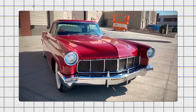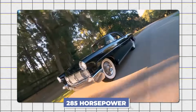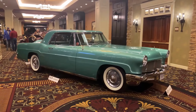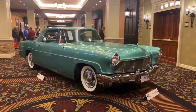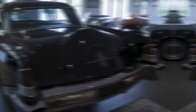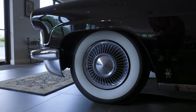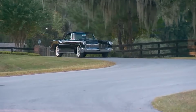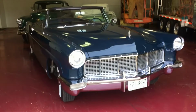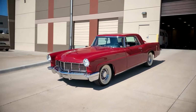The hand-built vehicle featured a 368 cubic inch V8 engine, initially producing 285 horsepower, later increased to 300 horsepower in 1957. Its design was characterized by clean, classic lines, minimal chrome, and a unique Continental spare tire trunk lid. The interior offered exceptional luxury, including leather seats, power steering, power brakes, and a power front seat. Ford reportedly lost money on each car sold due to the detailed craftsmanship. Only around 3,000 units were made, making it a rare and collectible car today.